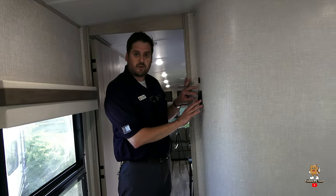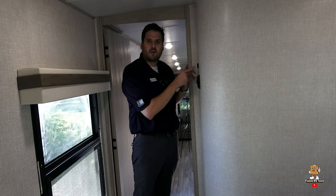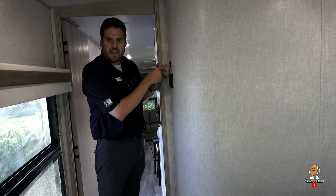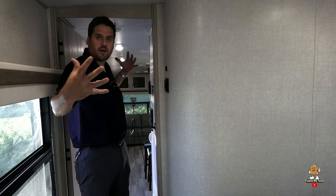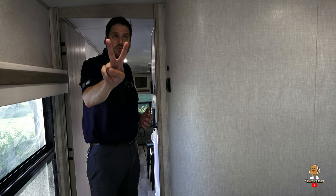But let's stop right here for just a moment. So we have our lights on, off. Probably did some weird things to the camera, but everybody always asks me, what is this? This is just a temperature sensor. It allows your air conditioners to marry back and forth so they're not competing with each other. Because again, remember, we have dual ACs.